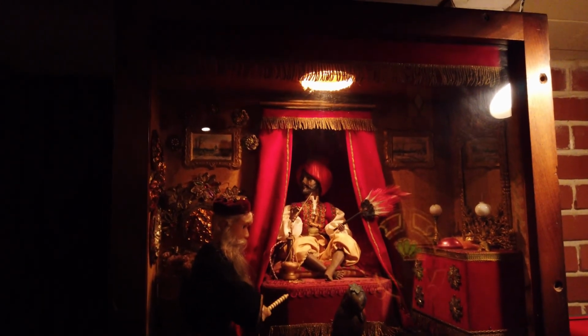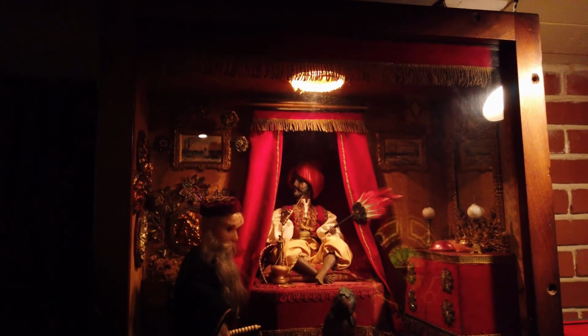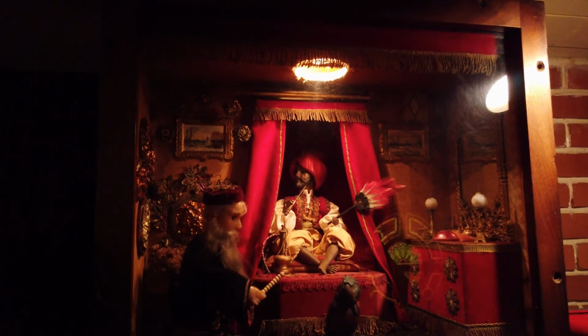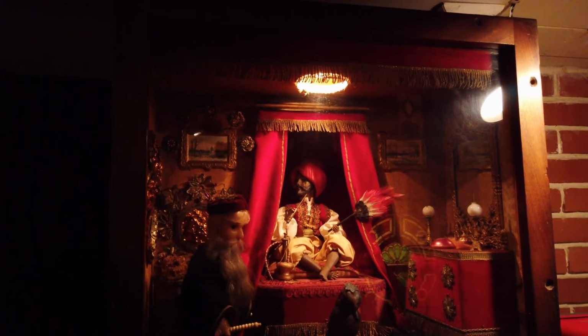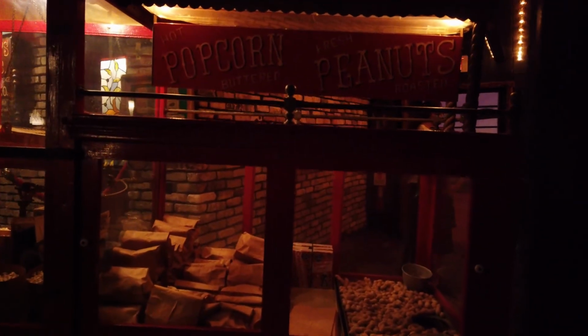The curtain's moving too. That could be all it does right there. I feel gypped. I want my money back. There's the old popcorn stand. Peanuts.